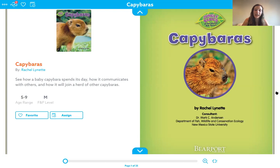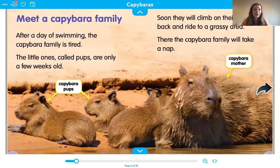Today, we're going to be reading a book, learning about another animal. This animal is located in South America, like our pink river dolphin that we learned about yesterday was. This animal is called a capybara. Capybara. So we're going to read and learn some more about it. This is a pretty new animal to me as well. So lots of fun things to learn.